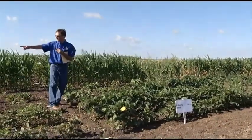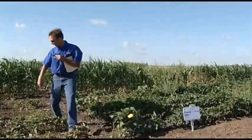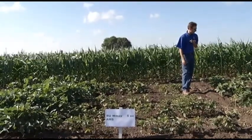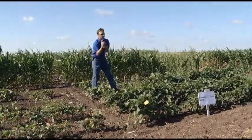So you'll see the Roundup. Where's my Roundup? Down there a little way? Right here. Okay, yeah, obviously. So that's a low rate of Roundup, 5 ounces, stunting them, that sort of thing. Of course, Liberty is a contact herbicide again, so you've got to get those weeds early.